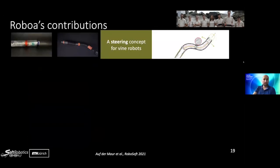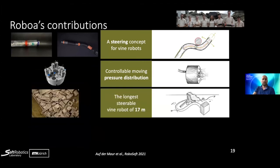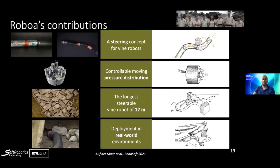And we are working on a second generation at the moment that has several of the shortcomings fixed, but we'll see in a few weeks how it's going. So this is basically making a vine robot steerable was one of the contributions, putting all the pressure distribution on board, deploying it in a debris field, and then in the end also showing that it actually works with real people.